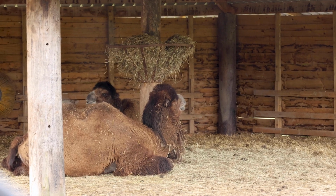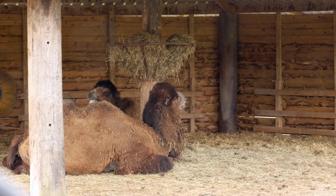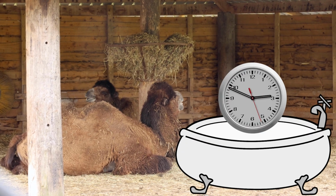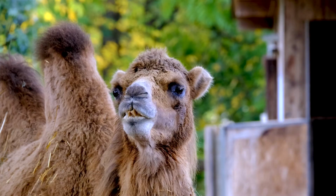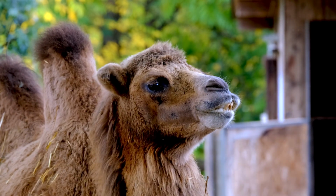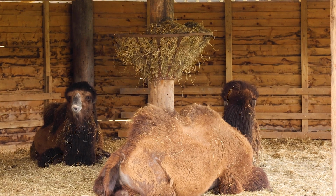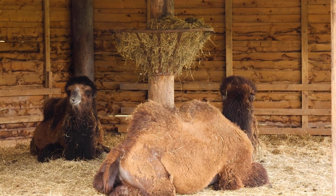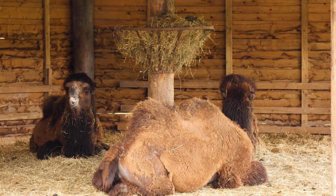This is the Bactrian camel. It can drink an entire bathtub full of water in 15 minutes. They have really long eyelashes to protect themselves from the desert sand. The two humps on the camel's back are not for storing water, but they actually store fat.